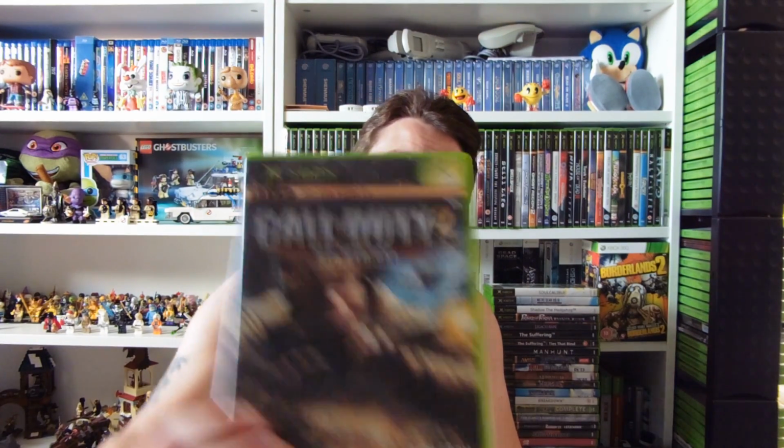We have Call of Duty 2, the big red one. Now, I did like the old Call of Duty games. They were great when it was World War. So interested to try this one out. That's the only one that has got scuffs on the case as well. It's not in perfect condition. All the rest are pretty good. That's the only one that's just got like sticker marks or it's just a bit worn, but it's fine.